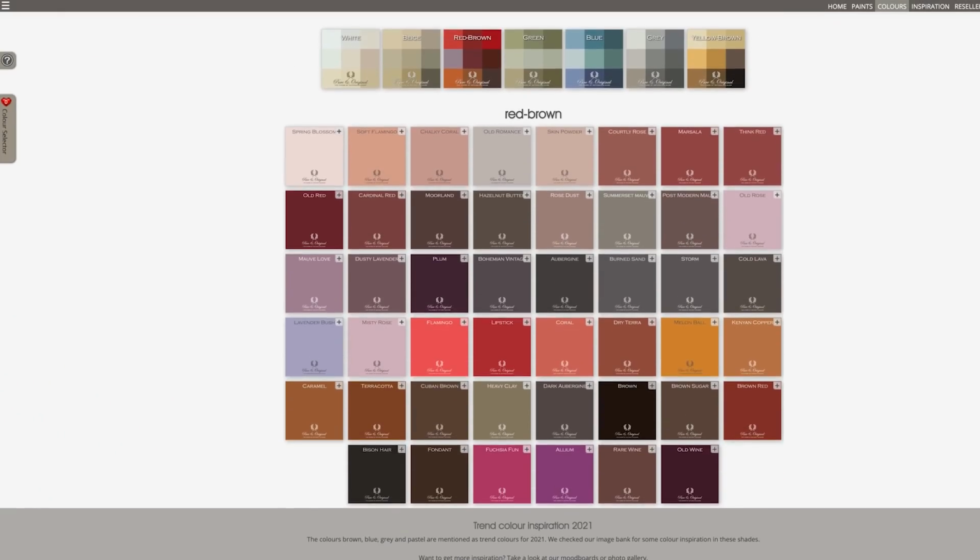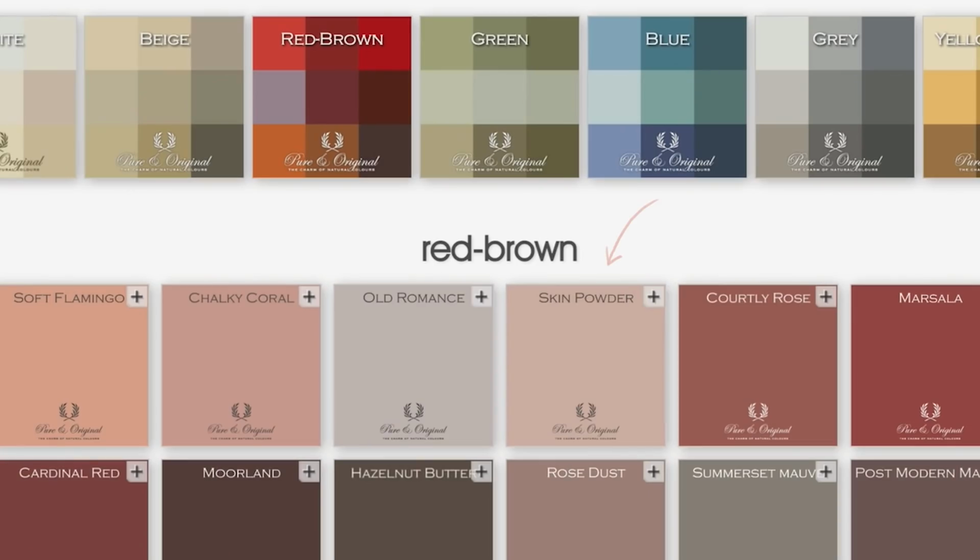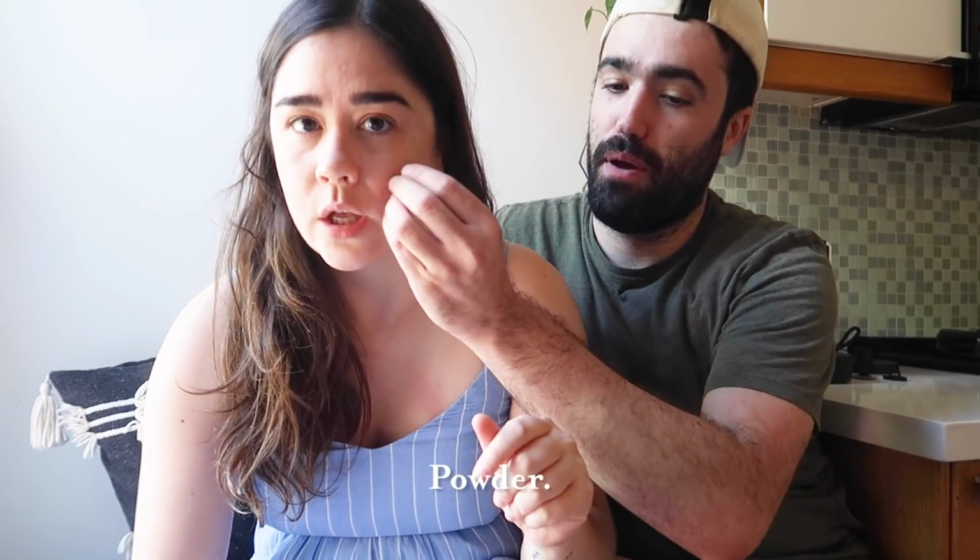So I went to pick up a sample today. Good news is, limewash paint is exactly what we're going for. It's textured and just adds so much warmth. Bad news is, I picked a paint that skews too pink. Shocker of life. So the color on the wall right now is called Skin Powder. It's like a pinky beige.